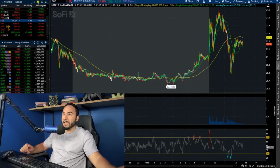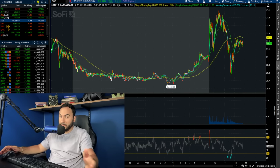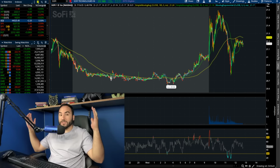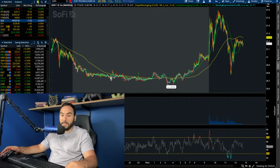Let's dive into it. So right now it's about 1 p.m. on the East Coast, and like I said, every index is in the red except for the Russell, which might go red by the looks of it later in the day. Who knows? But SoFi is up. What else is new, right? SoFi's up around 1% right now, trading at $21.17, and it was actually up even more earlier in the day.